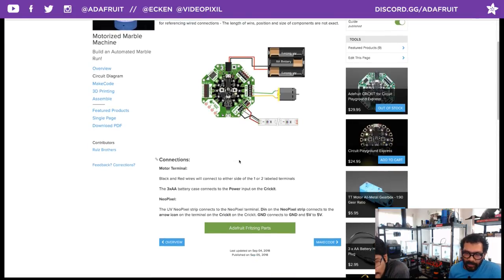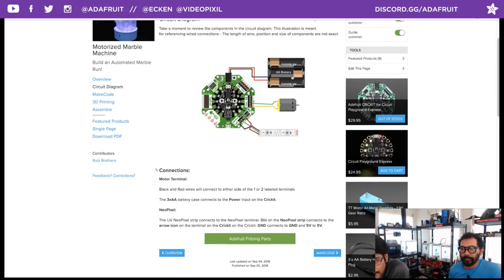Excellent. Moving on to the MakeCode for this. If you guys want these parts, I've got a link here, Adafruit Fritzing Parts, so you can make your own diagrams. The Fritzing app is open source. Mm-hmm. That's what we use.